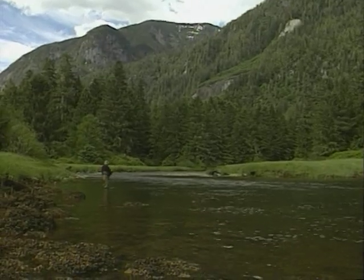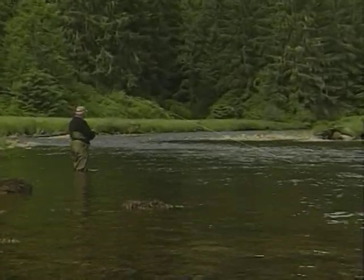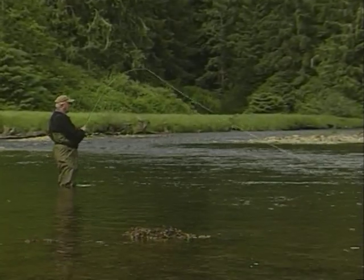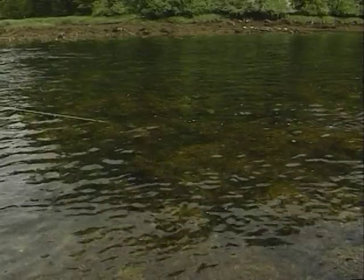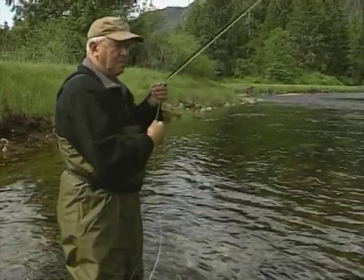Got another one of those beautiful cutthroats on. I had seen this one rise about twice straight across from me, and we put the third cast into it. We're still at the head of Bond Sound in one of these virgin streams catching wild native cutthroats. And this one's probably 10, 11 inches, and I'm going to bring him up here and see if we can get a good look at him.